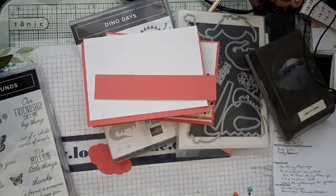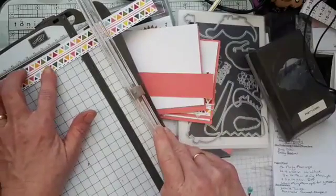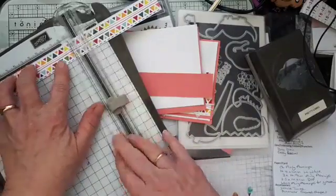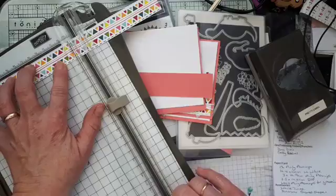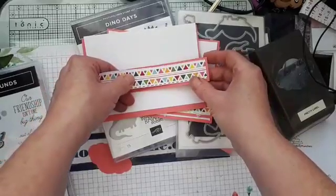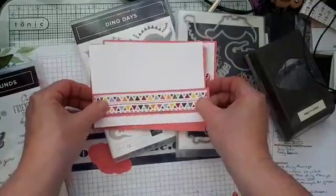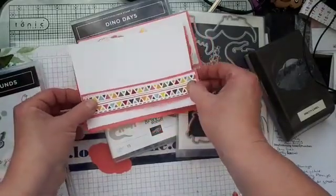Hence I've cut my border card to be 3 centimetres to give me a 0.5 centimetre border, and this one we're going to cut so that it's 14.4 centimetres long. So again, we'll have a 0.5 centimetre border going round the whole of it just there. So that is our patterned paper to go on the top.